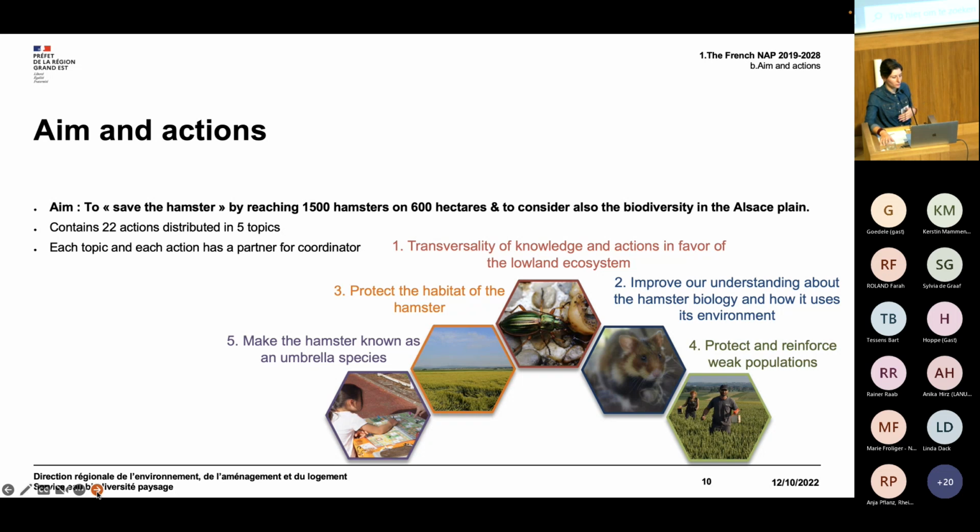And so we have 22 actions distributed in 5 topics. Okay, I would just present you these 5 topics, and I will do a focus on one action. So the first topic is the transversality of knowledge and actions in favor of the lowland ecosystem. So as I said, not only the hamster. The second topic is to improve our understanding about the hamster biology and how it uses its environment, okay, to be more effective in our action of conservation.